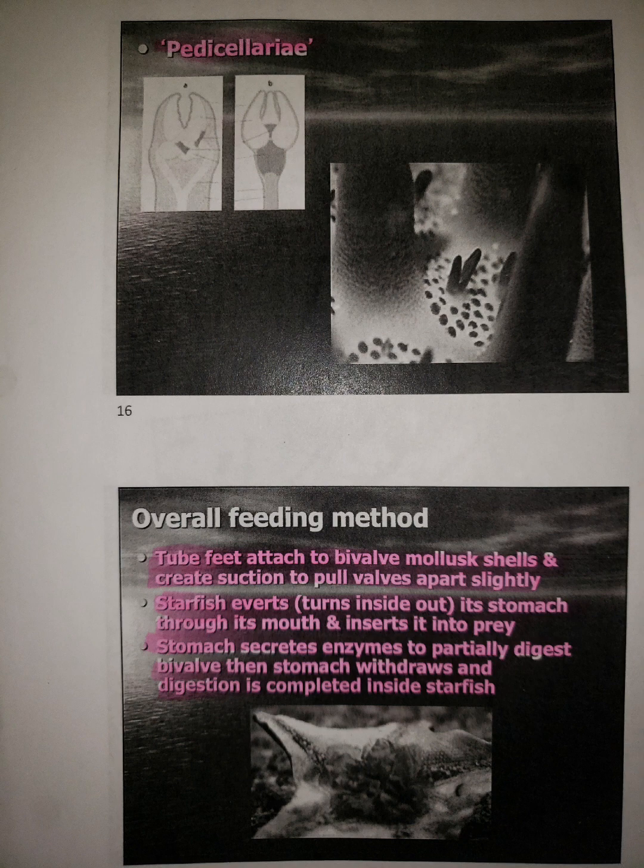Their overall feeding method: they have tube feet which attach to bivalve mollusk shells and create suction to pull the valves apart slightly. The starfish everts, or turns inside out, its stomach through its mouth and inserts it into the prey. The stomach secretes enzymes to partially digest the bivalve, then the stomach withdraws and digestion is completed inside the starfish.